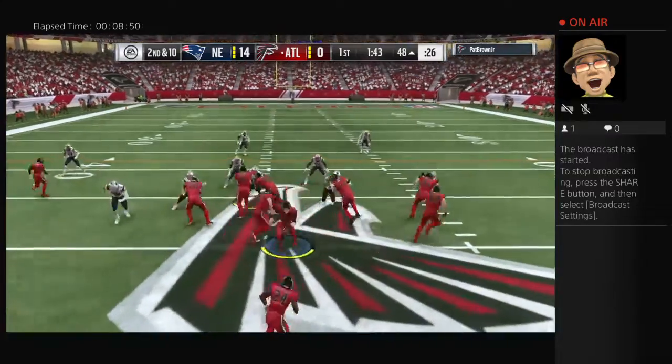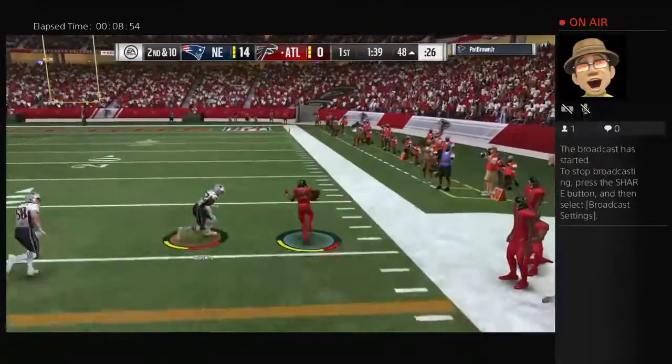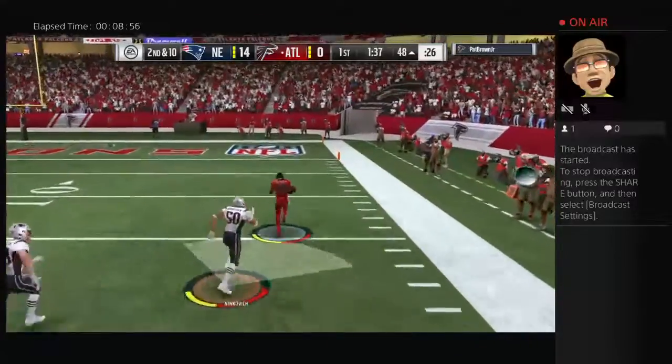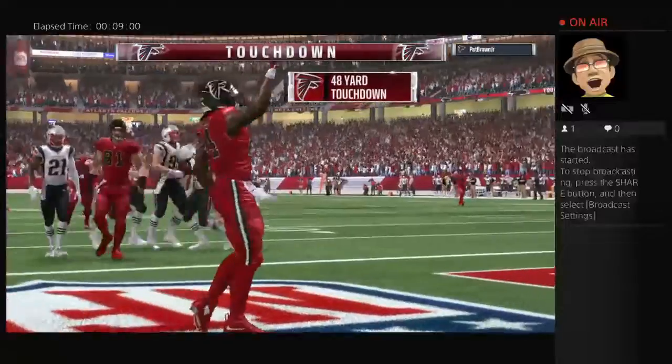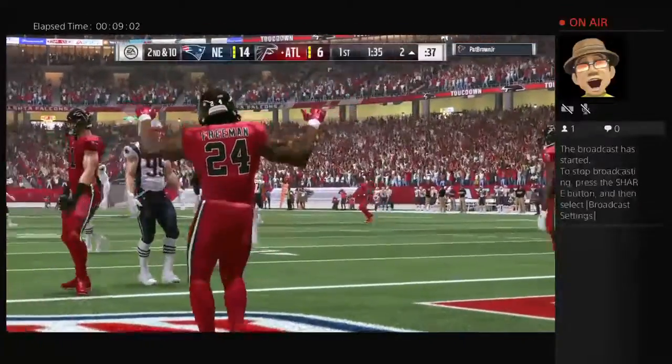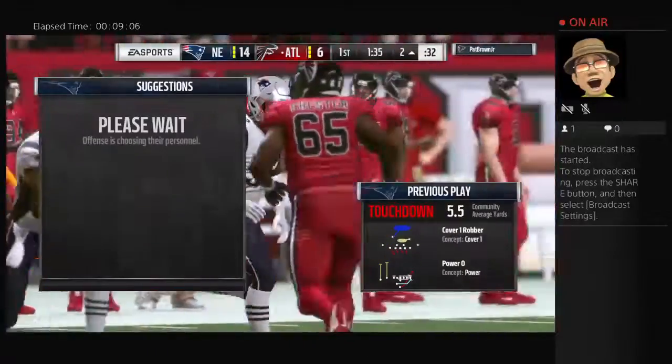And it's interesting you mentioned the toe tap, that people thought maybe his effectiveness would be limited because of a toe injury. We saw no ill effects. Devontae Freeman, they're not going to get him. Touchdown, Falcons. Devontae Freeman, 47 yards.